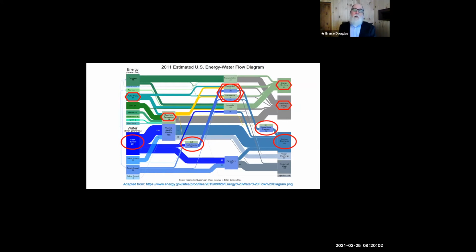So basically from left to right, energy is in the upper left-hand corner in the green shades, water in the lower left-hand corner in the blue shades. And with the Sankey diagram, the thickness of the bar is the proportion of that amount of energy or water that's flowing. And so the units, for example, are in quadrillion BTUs per year, or quads, or billions of gallons per day of water. So huge amounts of water in this country.